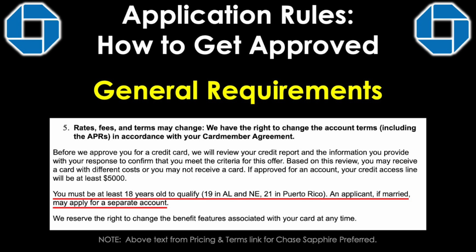We'll first start with some general requirements that Chase has for their card products, and that is you must be at least 18 years old to qualify. However, those age requirements may vary a bit, as you can see there on the screen, for Alabama and Nebraska, where you have to be 19, or in Puerto Rico, where you must be 21. Also, an applicant, if married, may apply for a separate account.